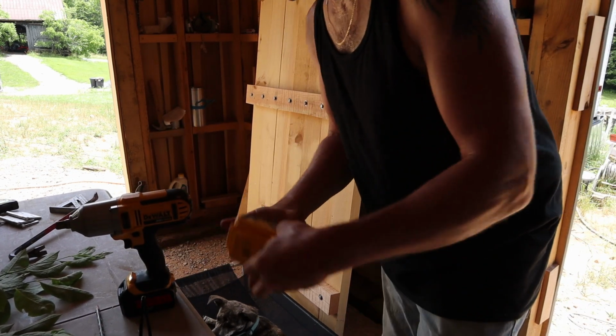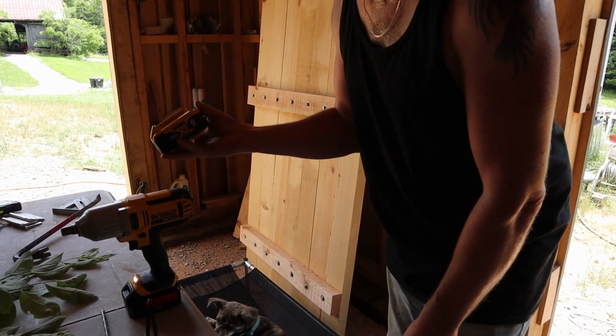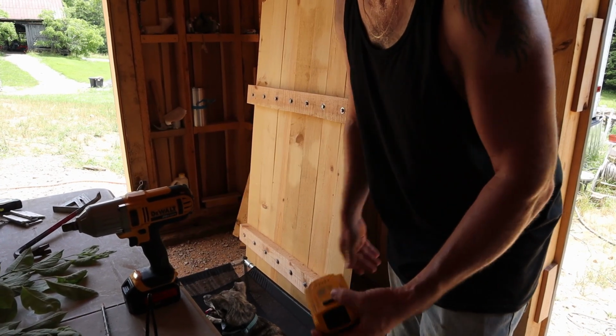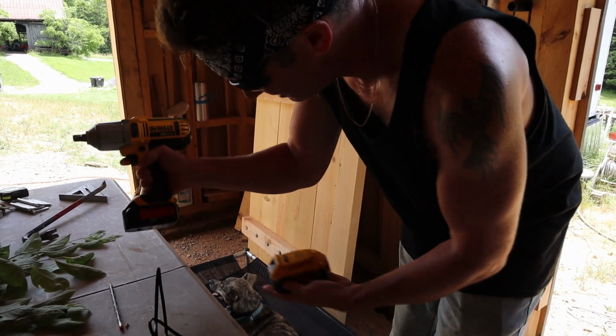Now, will it last as long as these guys? I don't know. Is this worth the extra $100? No. If these die after a while, just get some more of those. No big deal. So apparently this is 6-amp, this is 5-amp.